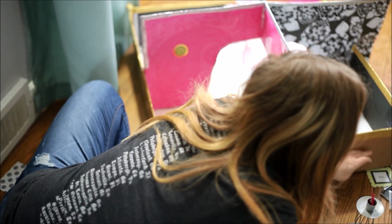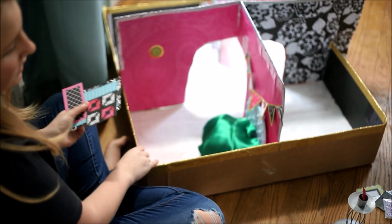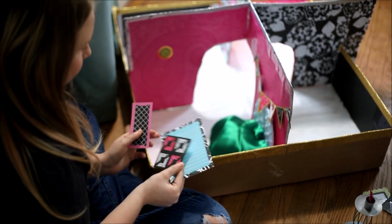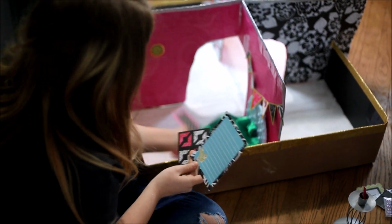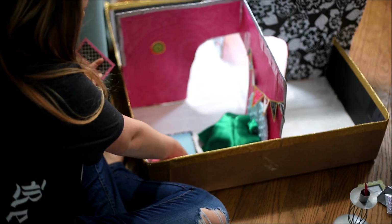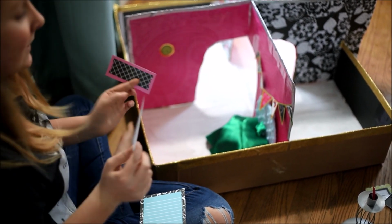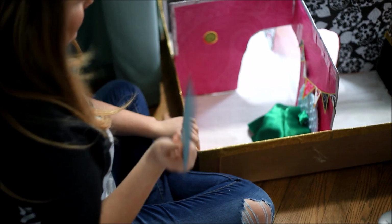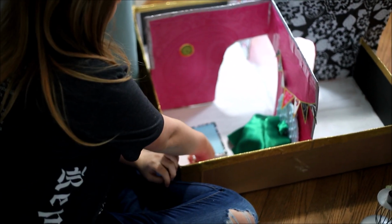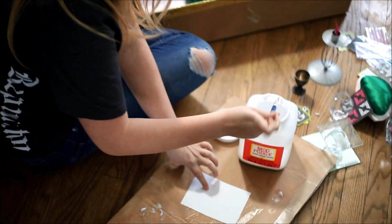Beautiful. Also, maybe this room should have one of her rugs. Which one are we thinking? I think this one will go with the bathtub, this one will go in the living room, and this one will go in her room. It was a very, very hard decision. She's so spoiled, I love her so much, she's so lucky.